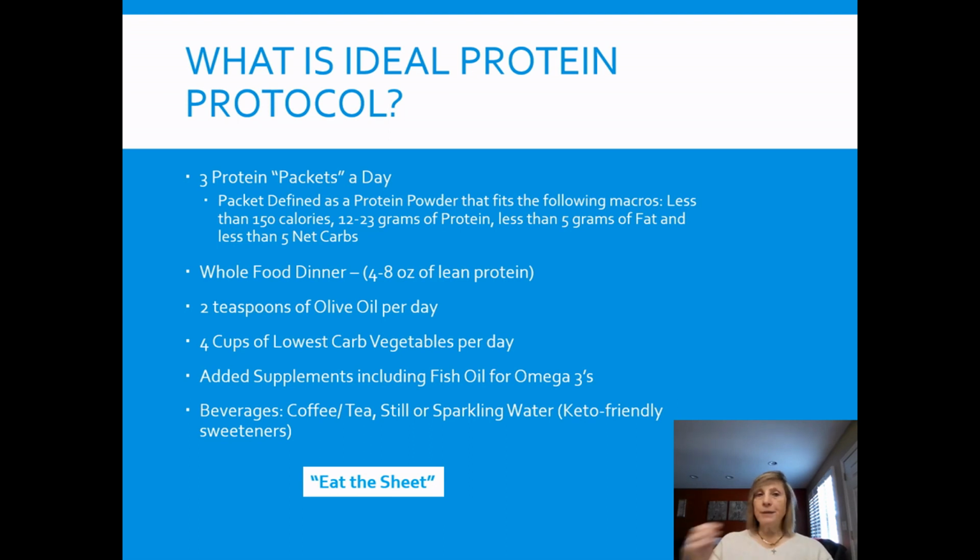So just going a little bit more in depth into what Ideal Protein is. Their protocol would be, and they'd tell you it was medically supervised because you'd have a coach that you'd go visit with, and you would purchase their packaged products and their supplements. Those packaged products were referred to as their 3 protein packaged foods or packets. So you'd have 3 of those packets a day, and those packets would fit into a predefined set of macros.